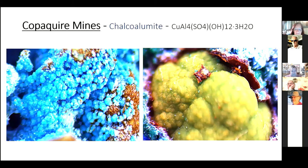Now, into that area, to the Copaquiri mines. Now, the photos of chalcoalamite found there fairly recently. It occurs in the sky blue colour and in white. The photo on the right hand side is a yellowy green colour. I assume that's also chalcoalamite. I've not heard otherwise. It might be to do with the valency of the copper that has it in that colour, but structurally it's not really any different from the other coloured material.